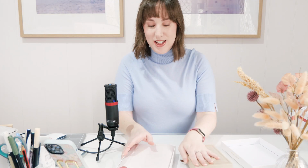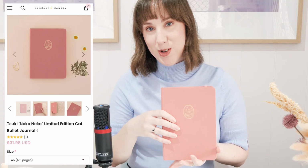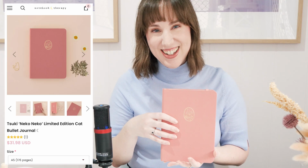So the lovely folks at Notebook Therapy reached out to me and they sent me some pictures of some stuff that was coming soon and were like, what would you like? And I was like, cats. Always cats. So I'm starting off with a journal here. This is an A5 size Tsuki bullet journal. And they sent me a photo of this notebook and I was like, so this is an A5 linen covered notebook and it's called Neko Neko because it's got a kitty on it.